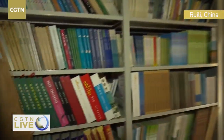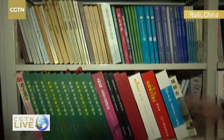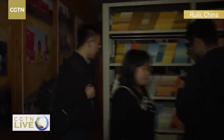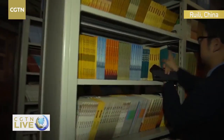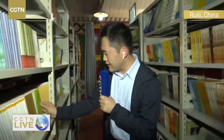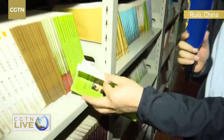Yeah. And the people who live here, most of them are farmers, so you can learn some knowledge for farming. So this is a very practical book for locals, right? Yes. Yeah, we can take a closer look inside. We can move closer, and just to remind you, we are now in a cross-border library shared by the local residents of China and Myanmar. Yeah. Well, just like you said, this is a botanical book teaching locals how to grow local plants, right?